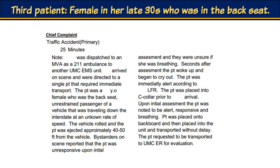The third patient was in the mid-30s, was a backseat passenger on scene. They were traveling down, once again, the interstate at a high rate of speed, thrown approximately 40 to 50 feet from the vehicle. And the patient said initially that she was breathing. Bystanders said that she was breathing on their arrival and was positive loss of consciousness, and then started to cry out. Lubbock Fire was on scene, placed the C-collar.